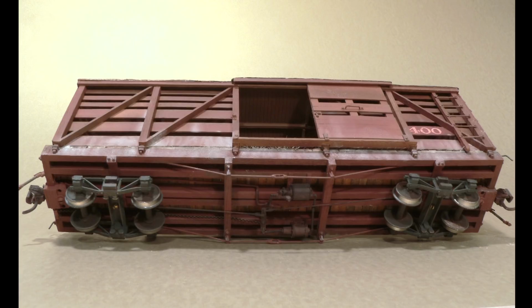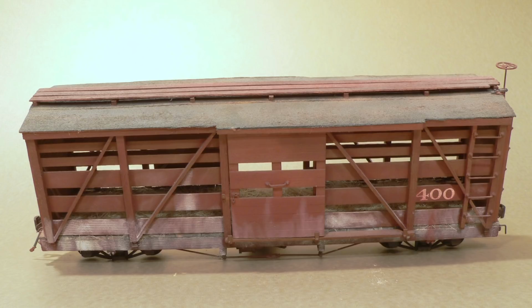There you go. And you can't tell because of the way he distresses his plastic and so on. You really can't tell what's plastic and what's wood. It all looks like wood. It does.